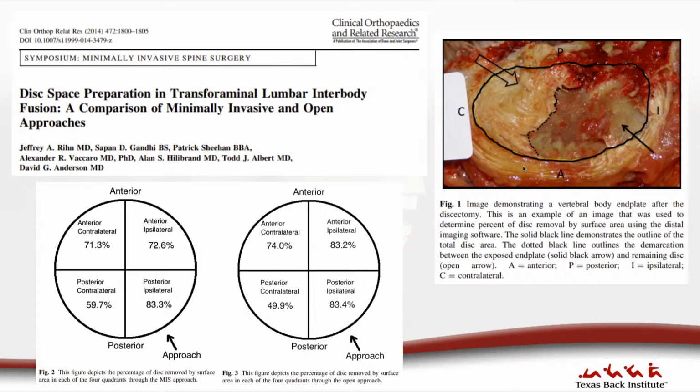And in an ALIF, you can get every strand of disc out of there to completely mobilize that level and encourage fusion. XLIF's probably somewhere in between. Next slide.